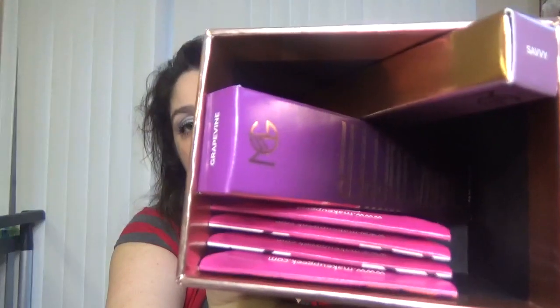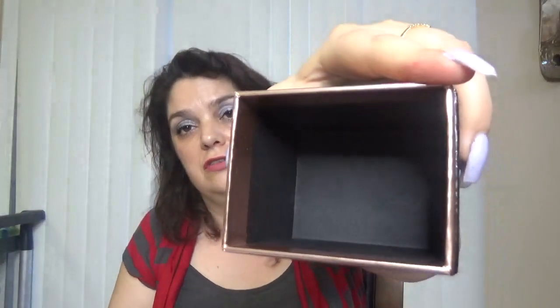So far the box is really cute. It's black with a rosy gold color, and we have the items inside of this tiny box and black paper also. The box inside looks like this. And let's see what's in here. So far I see 6 items in this box. The box is really cute, I would say, and very protective for the products.